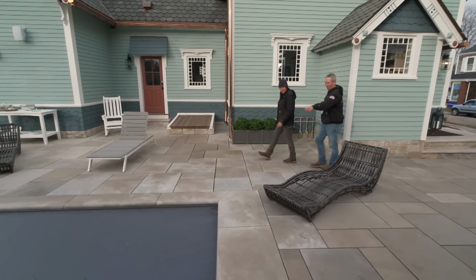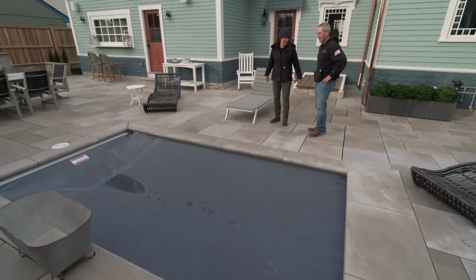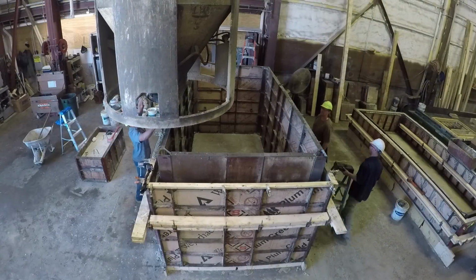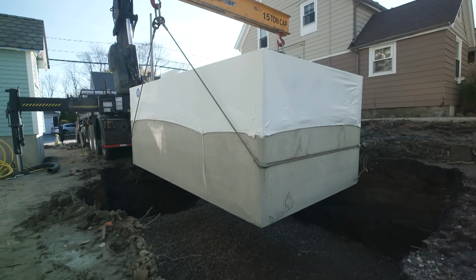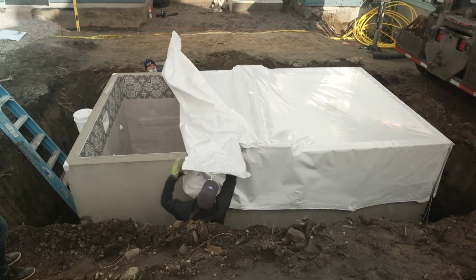Right. So we've got the soak pool here. Such an amazing piece. Yeah. This was made in New Hampshire, right? Fabricated there. It's usually between 18,000 and 22,000 pounds. Placed on a truck, driven all the way here, and then they used a crane to place it in. The grades had to be perfect, level, so they placed the pool. You only want to place it once, right?